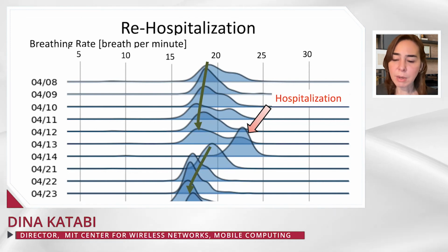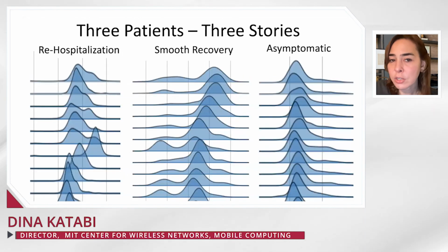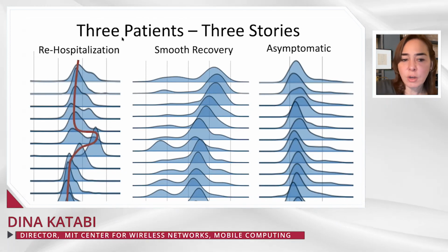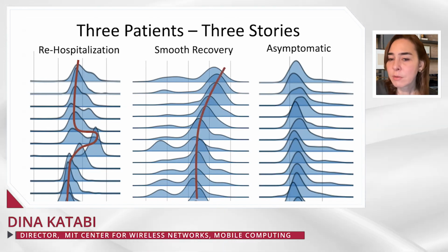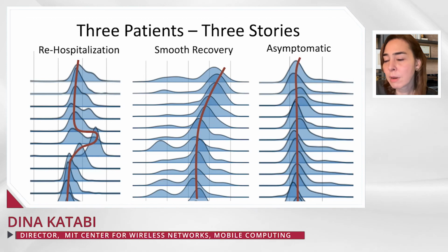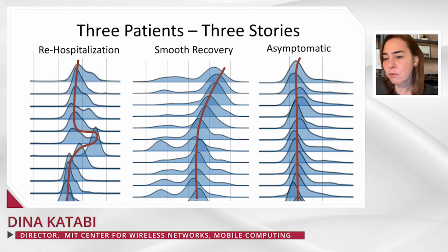What we see in the population that we monitored is that there are three types of COVID patients. Some patients are like the one that I just showed you. Their recovery is bad and their breathing rate suddenly jumps, like what you see here. Some other patients are symptomatic, but the breathing rate keeps decreasing as they recover and feel better and better, and eventually they become fine. And the last type are asymptomatic patients, like the one that you see here, where their breathing is fine the whole time and is not changing. They don't have any symptoms.